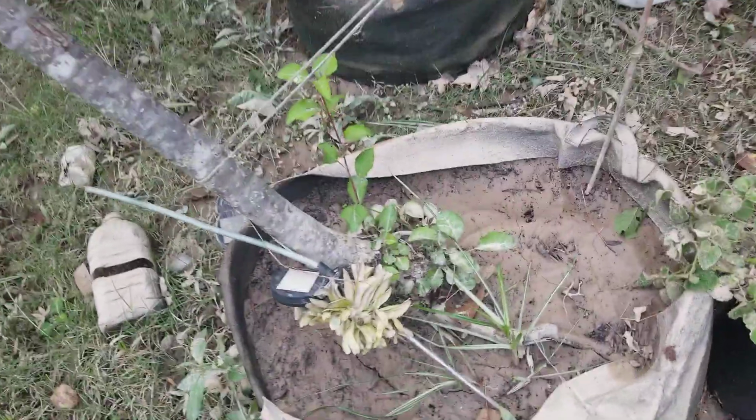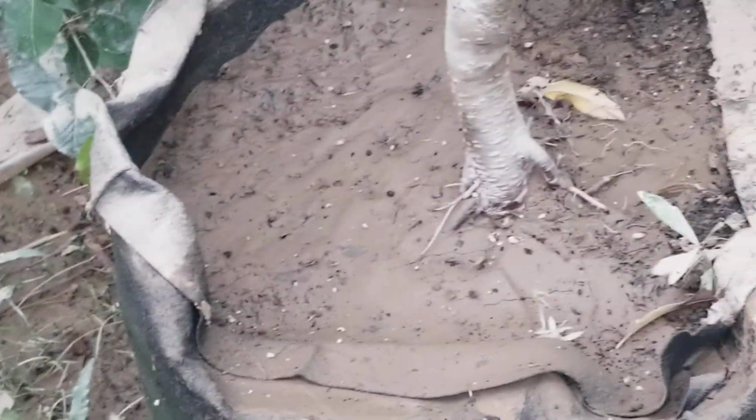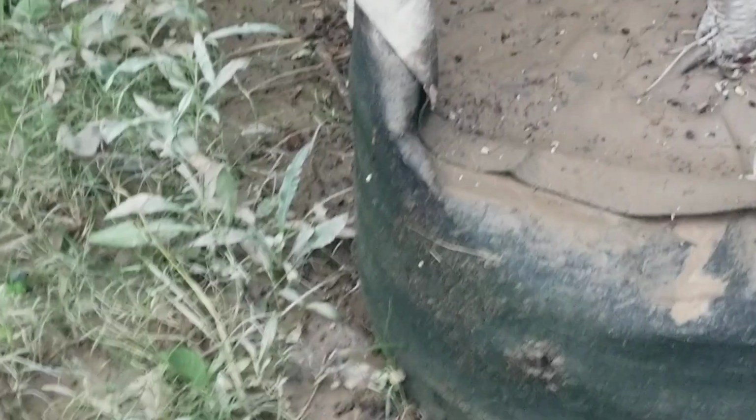So look at the sand. Look at all this sand. Well, it's mud. Look at the mud that it dumped. Lets you know how high up it came.